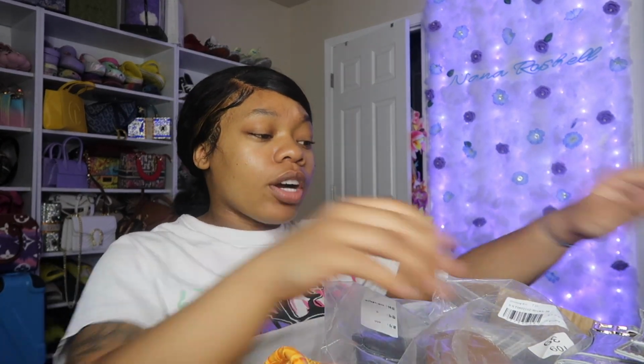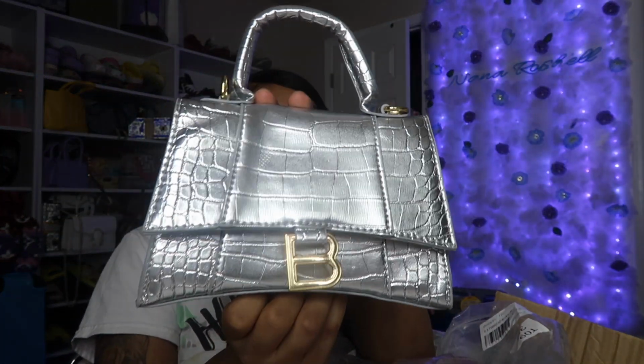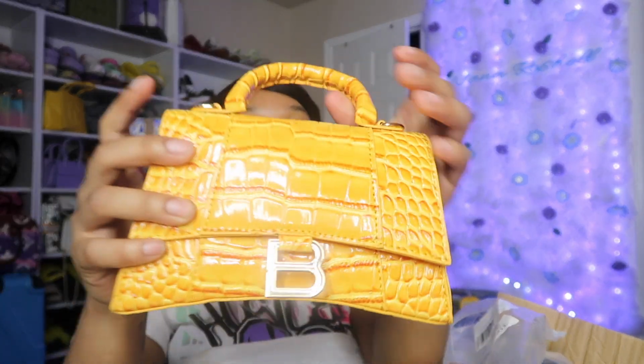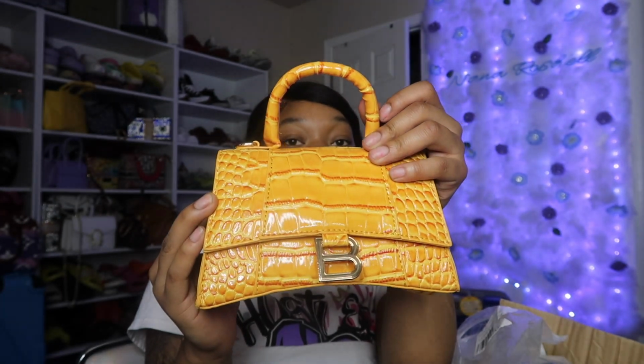So to start off, first I have this Balenci dupe. This one's in the colorway silver. I found this one mad cute. I was like, ooh, I have nothing silver. Let me go ahead and get this purse because it's giving what the girl should have gave. And besides the silver one, I also got the yellow one as well. And as you guys know, I already have the pink one, which is over there. Y'all can't see it, but it's over there. But this yellow one is serving and giving the girls what they should have gave as well. Y'all, I'm so excited. Like, I cannot wait.